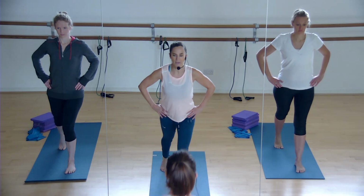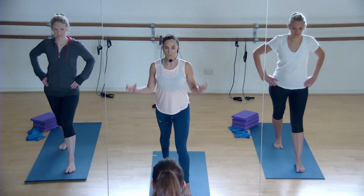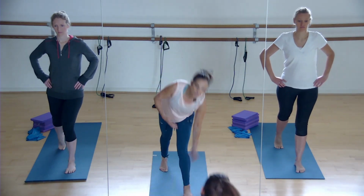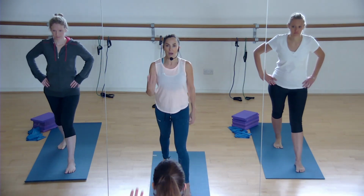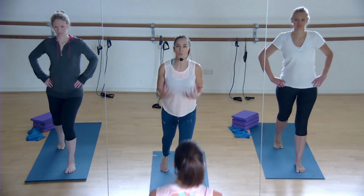You're just going to warm it up. So the calf muscles, these are the backs of your legs, are a muscle that get very tense, and they are a stress muscle, and we use them all the time.